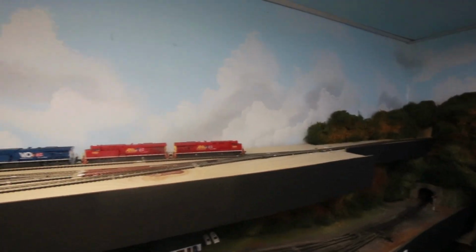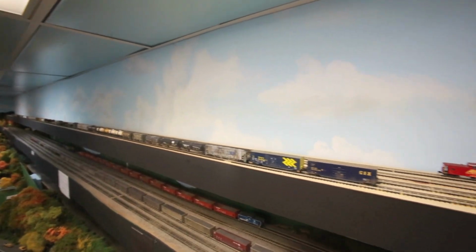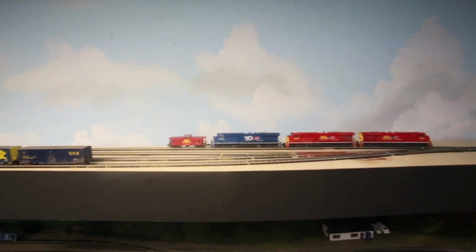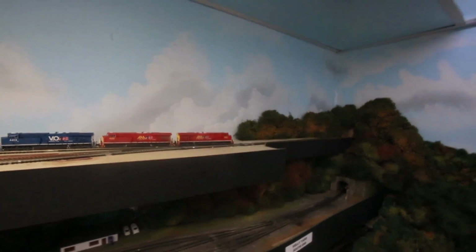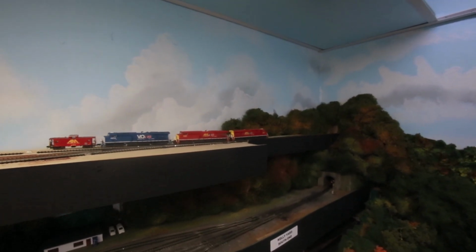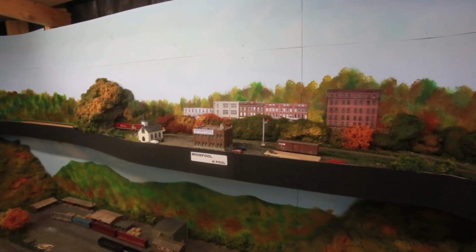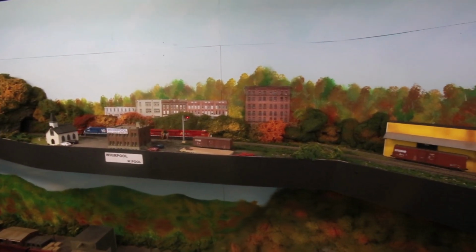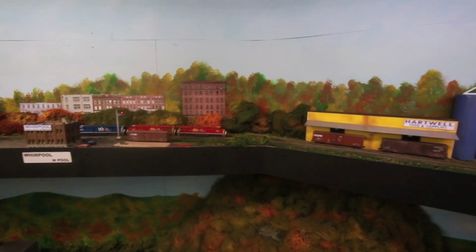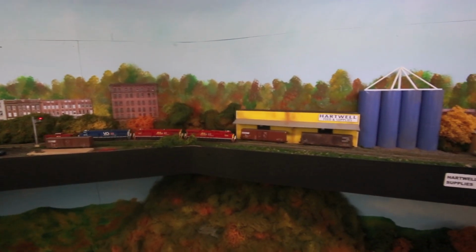Okay, from the Dry Fork branch, we start at Ohio Staging. Ohio Staging houses a lot of V&O trains. I put V&O trains into the layout for more operating sessions. So we start there, work our way downgrade into Hartwell. Hartwell, West Virginia is one of the towns one of the locals work. It's one of the biggest towns on there, probably the only town that's on the top level.